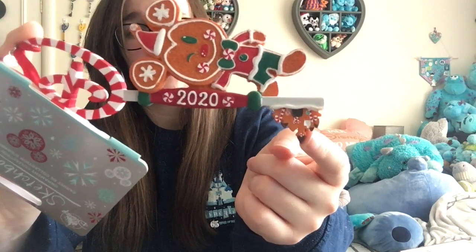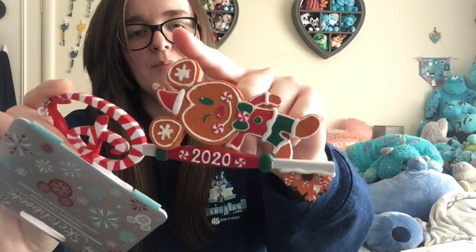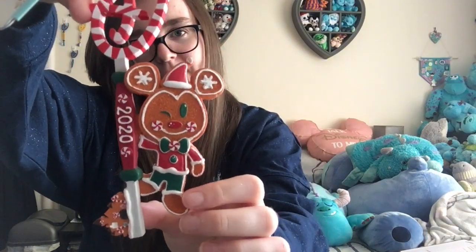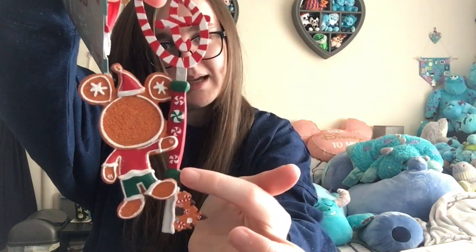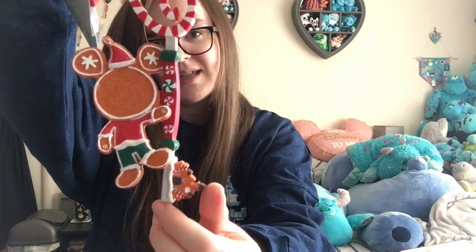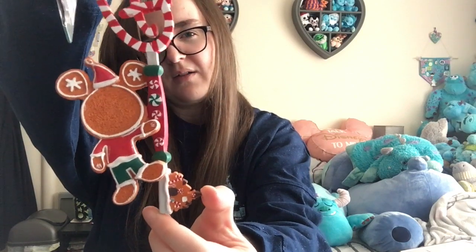And then the little castle at the bottom is a gingerbread castle, which I love, and then above the key you've got a gingerbread man, so it probably looks better if I hold it like that. He is super cute. And then if you look at the back, they've also put some details on the back, so there's more peppermint candies on the key, and the icing outline continues on the back of the gingerbread man.